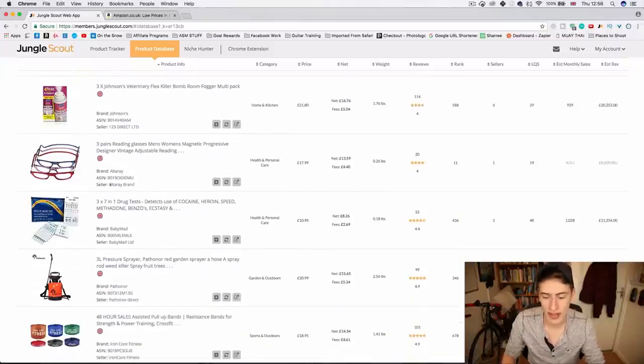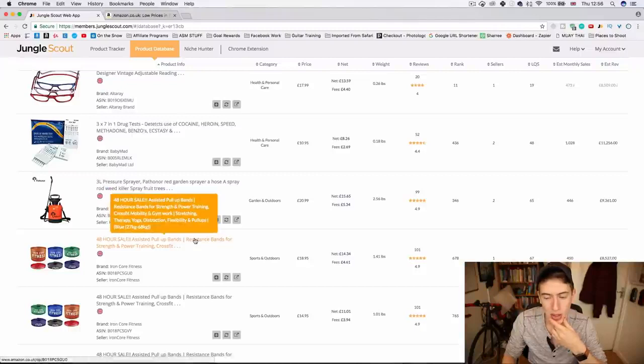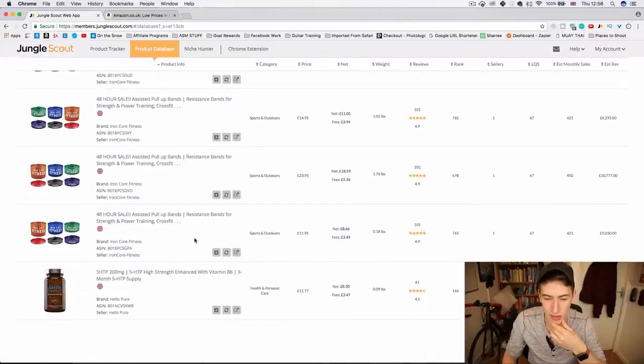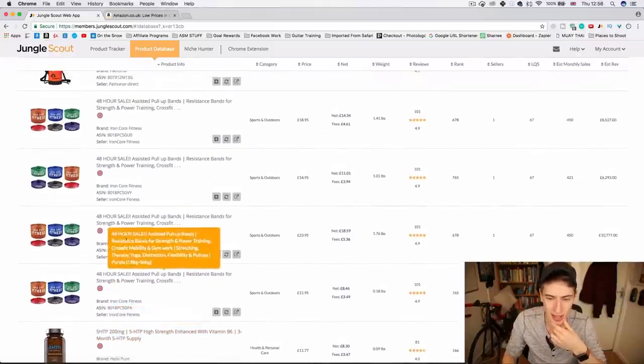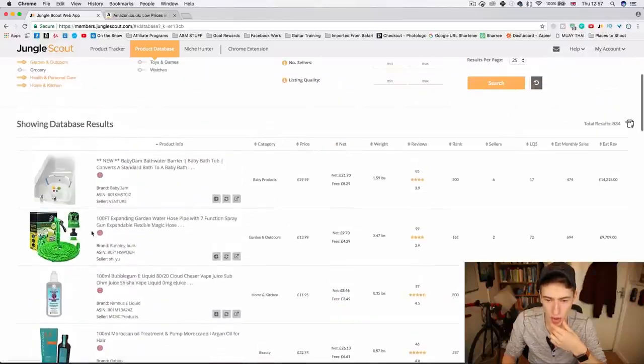And if you can see a product that is overly saturated and you know it's probably oversaturated, like this one, resistance pull-up bands, super oversaturated market. You don't even want to mess with it. There's so many people selling them, it's crazy. Stuff like this, enhanced vitamins, so many people selling it. However, we're going to go and do the research on this water hose because that actually looks pretty good.